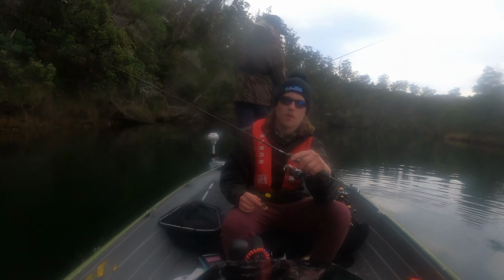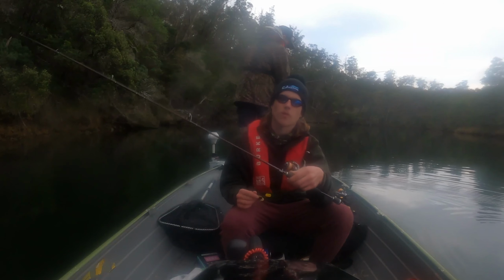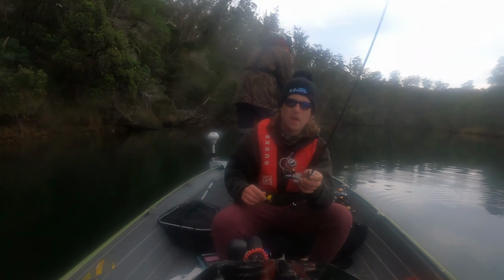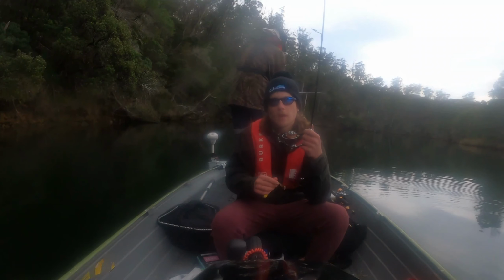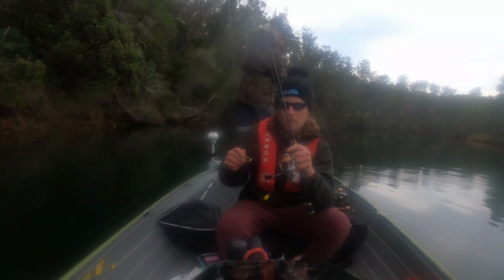I've got a Crucial AGIS rod. It's a 6023, so it's a 6 foot rod. It is a beautiful rod, and it's nice for when you're casting in the snags and rocks and all that, just nice to rip it out. And then we'll go to the reel.